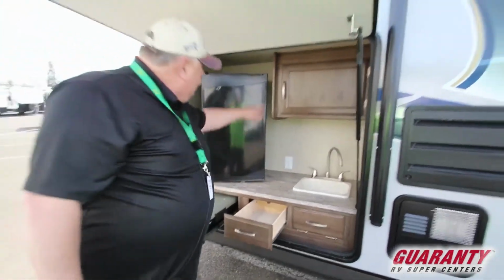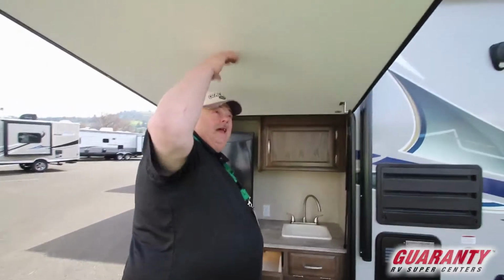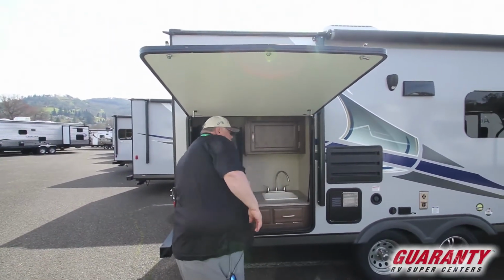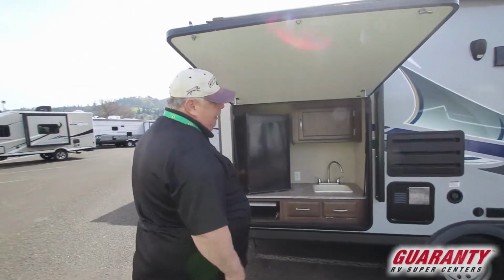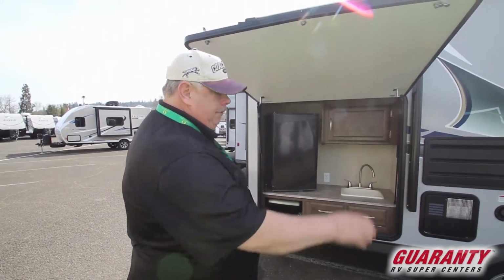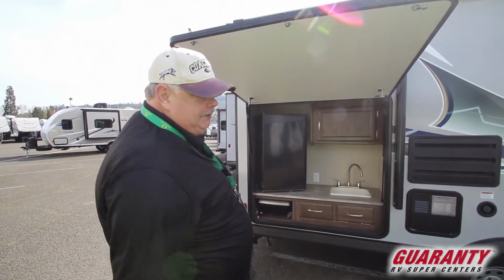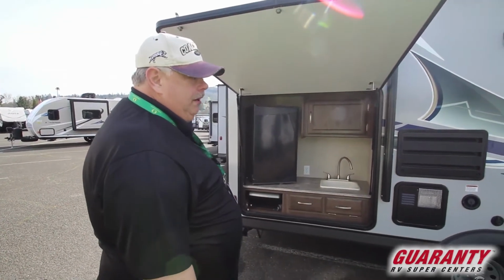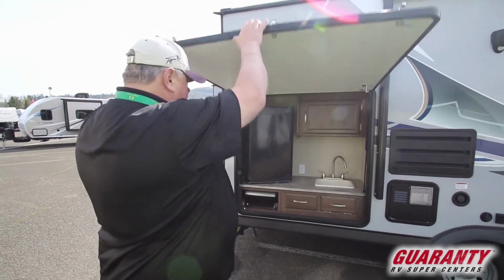and overhead, some lights. And then this acts kind of as an awning. So if it is a little drizzly, you've got some protection. Pretty cool feature. A lot of people use it outside. They'll incorporate a table with a barbecue, put their lawn chairs and their bikes, and they're set to go. And again, it's a 21-foot box. It's a small trailer, but with a lot of niceties.